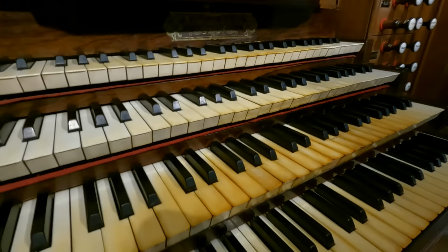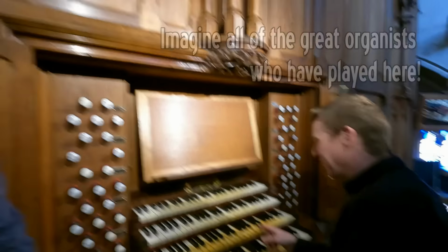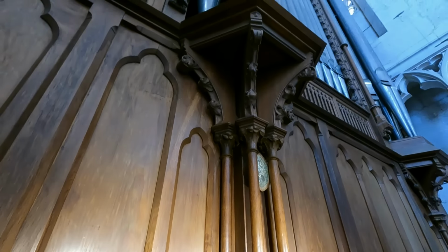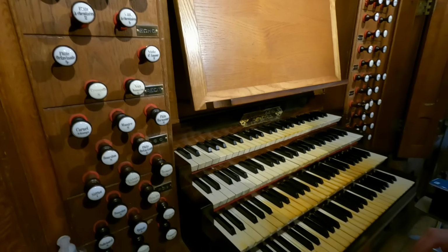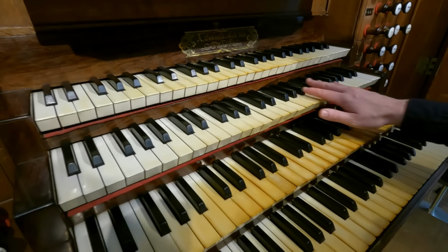Wonderful. 1885, did you say? I can see the history on these keys. So it's four manuals. Originally, the third manual was just a free reed, which is somewhere else now. Okay, that's been replaced. Yep.